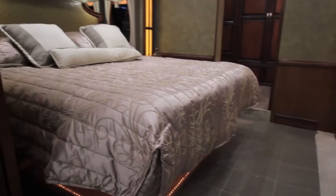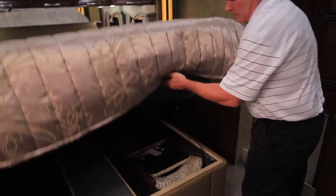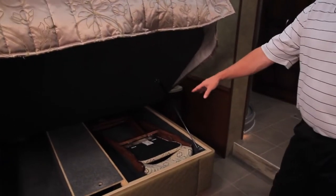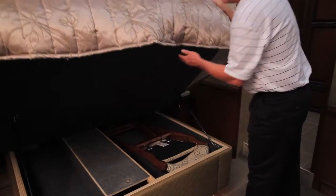Again, you've got a king size bed. Opens up, you have full storage underneath. So you've got your storage for your chairs, access to your slide out mechanisms. Again, it's all finished, you don't have to worry about it.